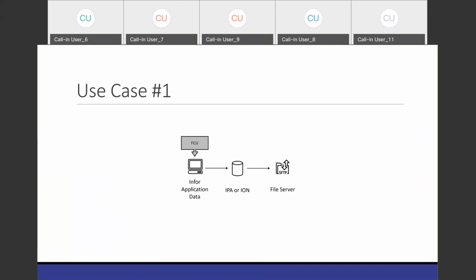So to cover a very quick diagram of how this would work, let's pretend you need to transfer this file via SFTP to a vendor's file server. You would be building and running the FCU, the file creation utility, within your Infor application. From there, it will generate a file, and then we need to process the file. That'll either be done via IPA or ION. Transferring it there would be done, or potentially encrypting it, whatever the requirements are. It's really just moving the file. It's not doing any generation or management of the file at that point. And then copying it over via SFTP to some file server.